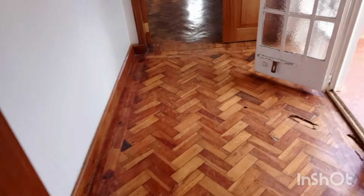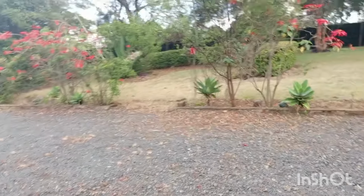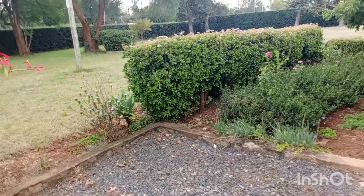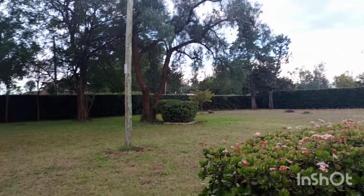That's the first bedroom. And then there is a small hallway here, a door to access the outside compound. And the compound is beautiful here, and it's big as well. Sorry, there was an echo in the house. So yeah, that's the compound outside.